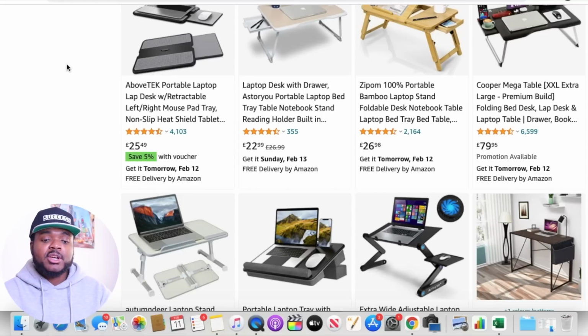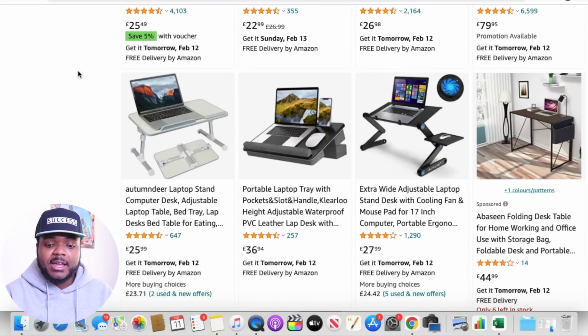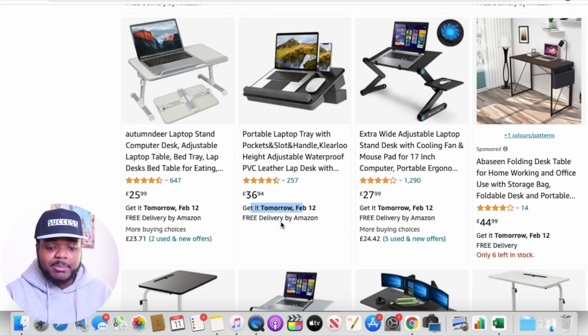A lot of the products that you're probably receiving that you order from Amazon are being shipped directly from the merchant. When it comes to telling the difference between whether a product is being shipped directly from an Amazon warehouse or whether a merchant is shipping it out themselves, if we just jump into Amazon right here and we just look at these laptop desks, we can see that this one says that I'm going to get it by tomorrow, free delivery by Amazon.